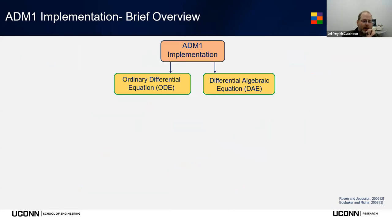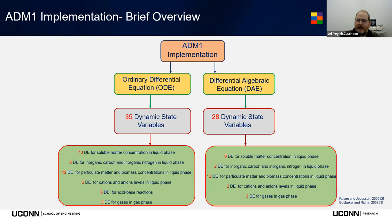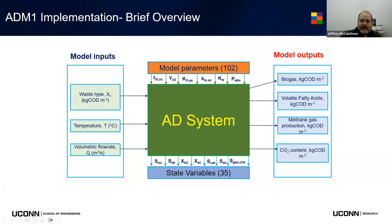This is actually run by my colleagues George Bolas and Matthew Stuber here at UConn, where they have to put in these differential and algebraic equations to describe the dynamic variables, which include everything from soluble matter to inorganic carbon and gases, and also additional state variables, which focus more on, say, the cations and anions in the liquid phase, and other features that might be a little bit more simple to model. But generally speaking, lots of different variables, lots of different moving pieces in this model. And these inputs have to go into this black box of a model and then provide outputs that are of importance to us, such as VFAs, biogas, methane content, CO2 content, and so on.